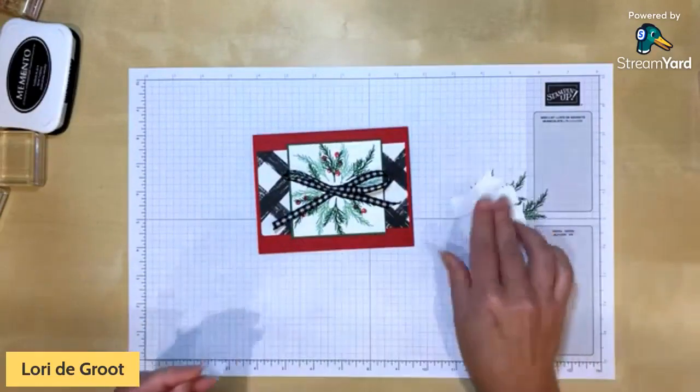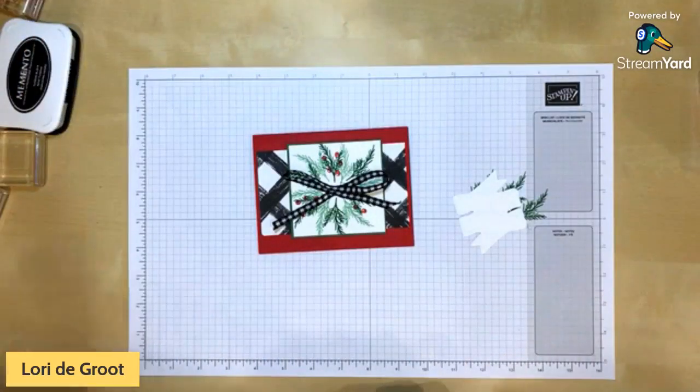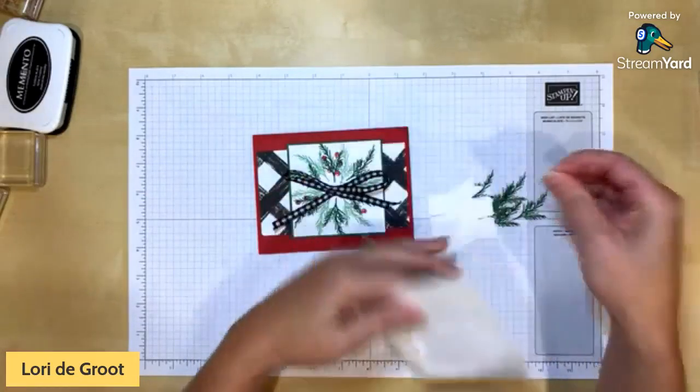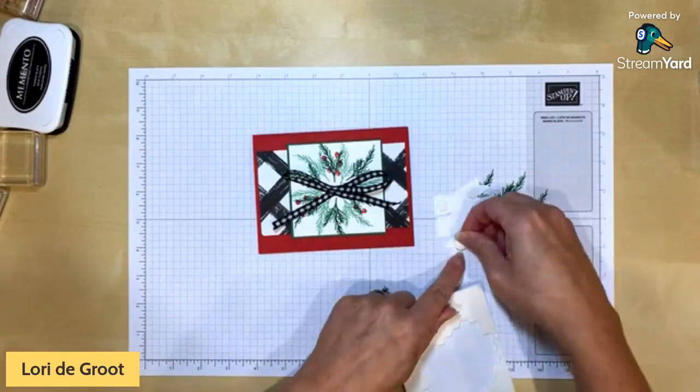And then I'm going to grab dimensionals for the back of this, which are always the first thing I lose when I'm crafting. There they are. And then we're just going to use dimensionals to pop this up.